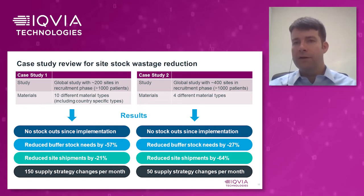That we achieved with about 50 supply strategy changes, and we were really able to reduce both the stock needs and the shipments at the same time. And obviously, no manual work is involved anymore to change the site strategies if a site stops recruitment or if it restarts recruitment accordingly.